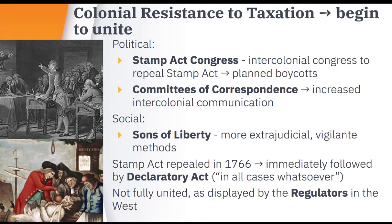And there are political forms of resistance to taxation and social forms of resistance. So let's start with the political. The Stamp Act Congress was formed as a reaction to the Stamp Act. It was an intercolonial Congress. Nine out of the 13 colonies participated. And what they did was draft a set of resolutions to try to put pressure on Britain to repeal the Stamp Act. And one of the most effective resolutions that they passed was a boycott, right?